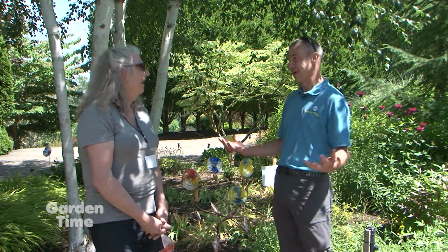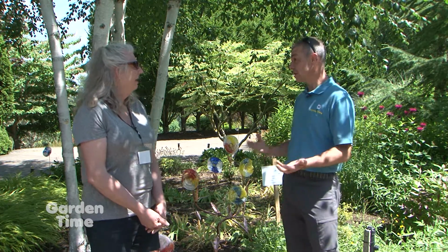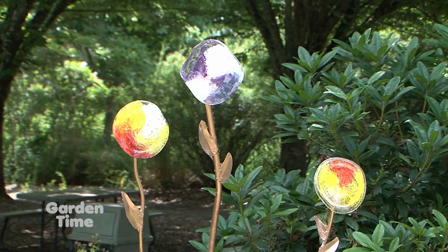Oh, great. So this time of year, blowing is hot, sweaty fun, but right, the temperatures are rising and you're dealing with hot melted glass. I do like to do the glass blowing more in the wintertime. And then you have some very different, unusual pieces that you don't necessarily find from a lot of places.